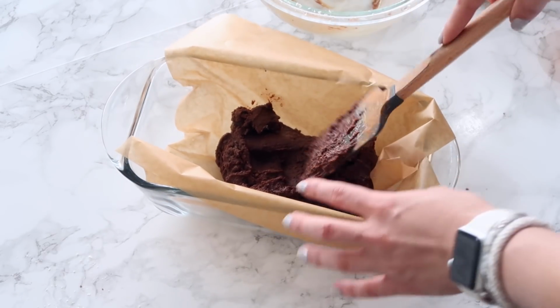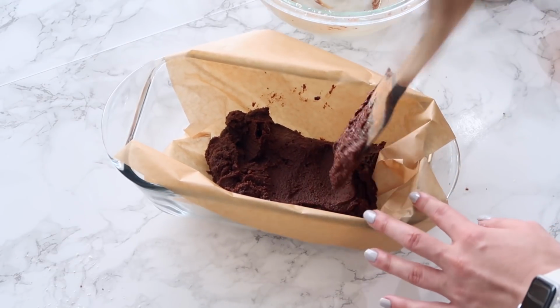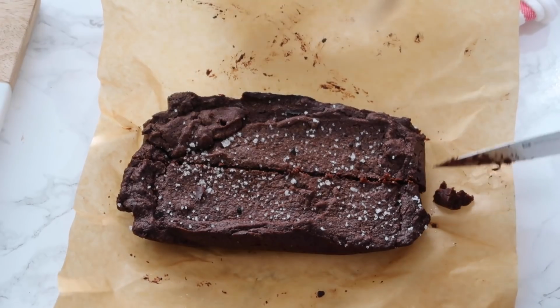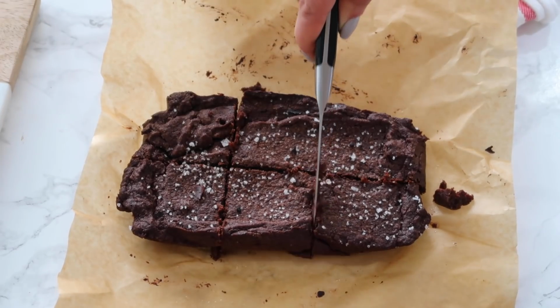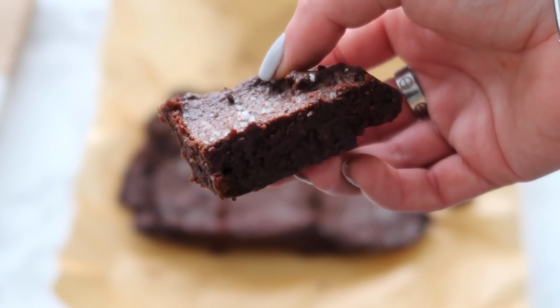After you bake them for about 15 to 18 minutes, you can cut through them and they're wonderfully fudgy. I finished it off with a little bit of sea salt on the top, but that part is totally optional. I just really love the combo of sweet and salty, and I think you guys will too. But guys, look at how dense and fudgy these are. They're delicious. They are full of that chocolate flavor, but they're less than 2 net carbs, lots of healthy fats in them too, and so satisfying, the perfect little treat.